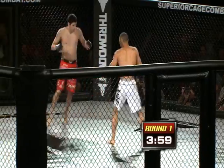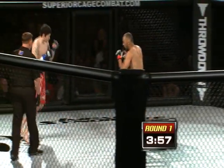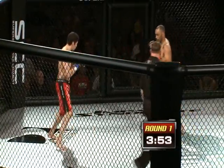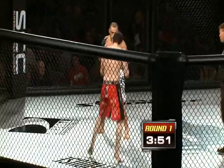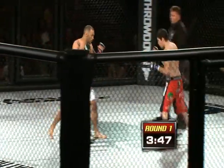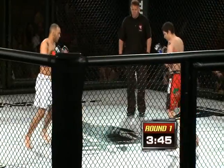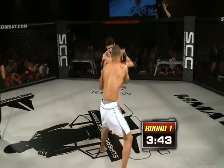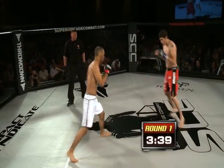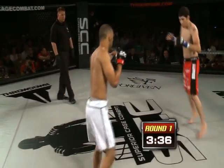Jones again continues to circle to his right on the outside, away from the power hand of Patterson. Of course, Patterson has really yet to fire off any shot of any significance. Jones continues to work kicks, a little front kick there. Now they've traded low kicks. Again, neither fighter really pressing forward too much in the early going. A lot of respect, the feeling out process here early on.